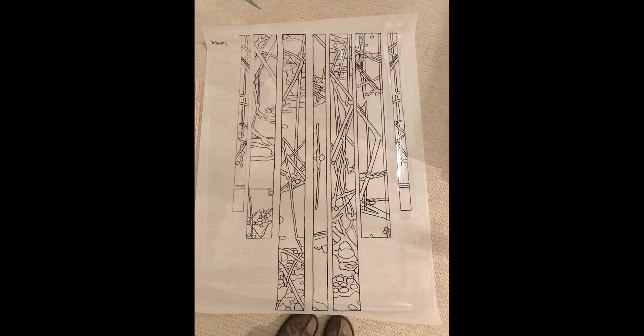To make my cartoon, I traced the lines on clear mylar and flipped it over to reverse the image for weaving from the back. Not all designs need to be reversed, but I preferred it in this case.